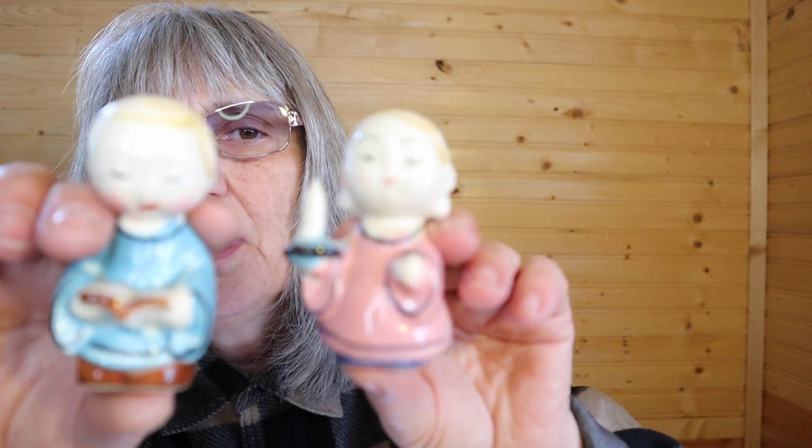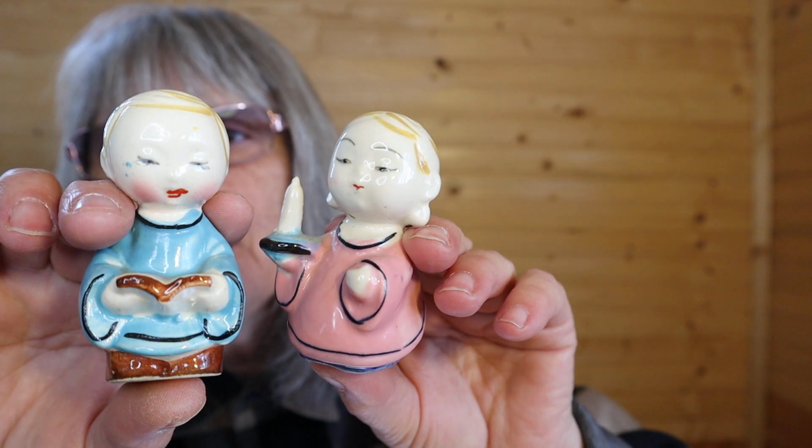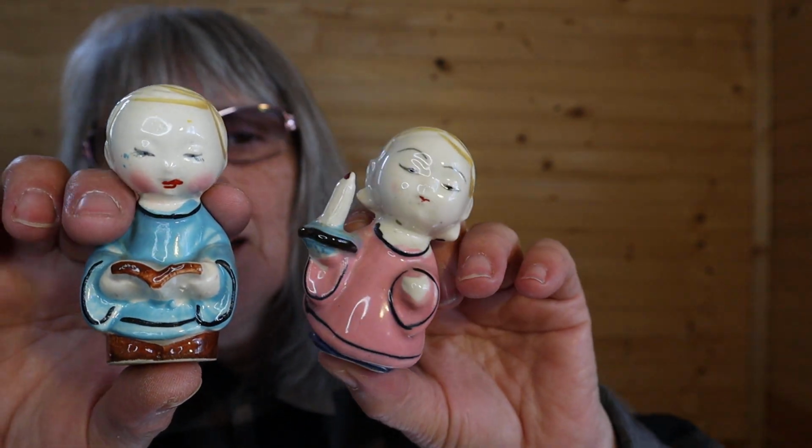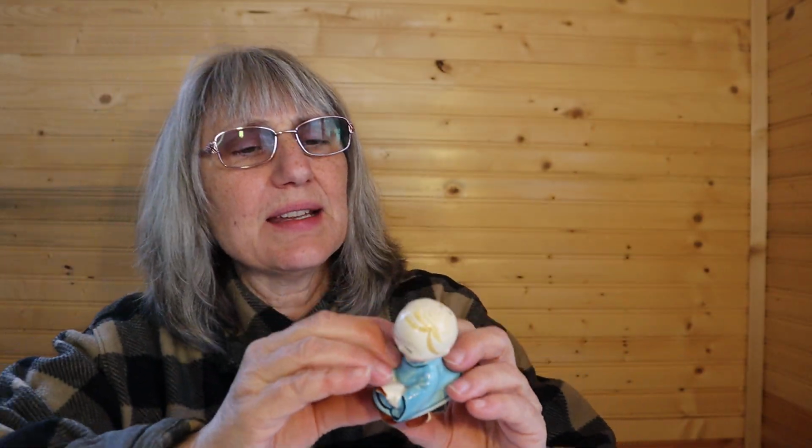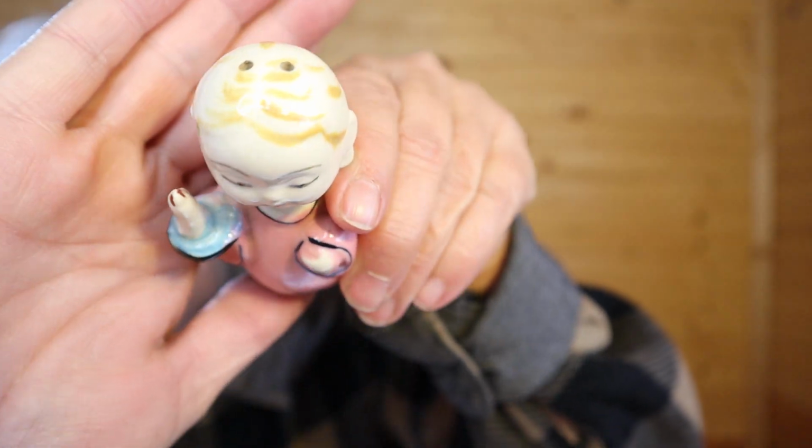Oh, these are adorable. I love the colors, the pink and the blue. She's holding a candle. He's singing. Those are great. I see some blue on the face here, but I also see some in the hair, so I'm not sure what that is about. Some of the coal paint is worn off, like the top of her candle. Just a little bit of red left.